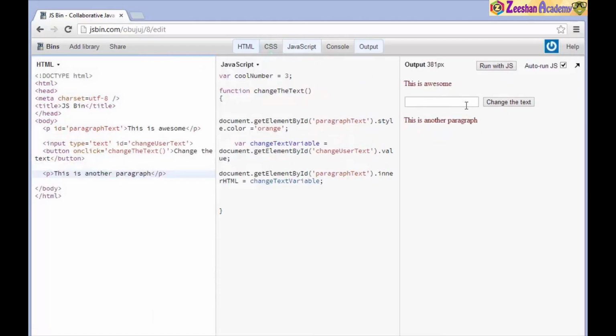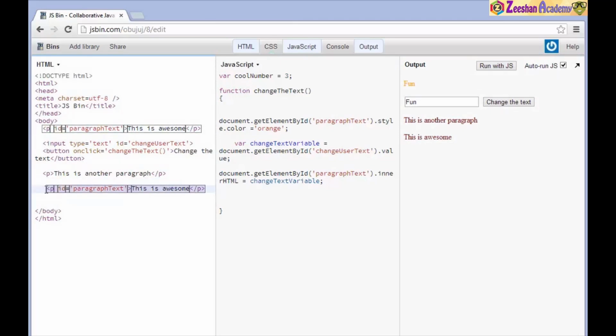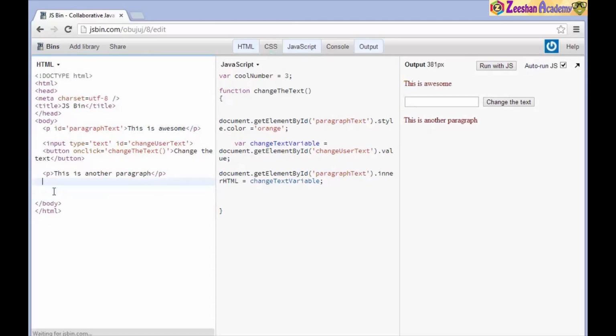But when we run this here, I type in the word fun, and you'll see that the top one changes to orange, but the bottom one doesn't. And why is that? It's because this one has the ID paragraph tag. Now, if I copy this paragraph tag and move it down here, watch what happens. I change it to the word fun, and you can see that this one doesn't change. It's because it already has an ID, so it won't change because it's already being referenced. And for the most part, that is how you change style tags with JavaScript.